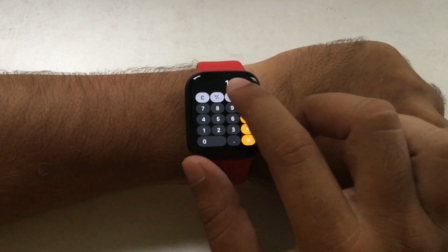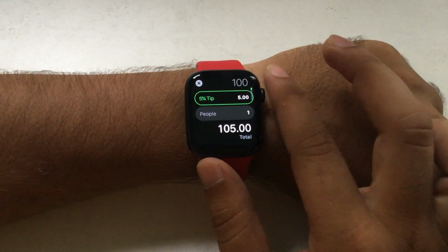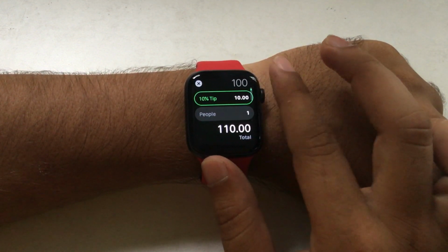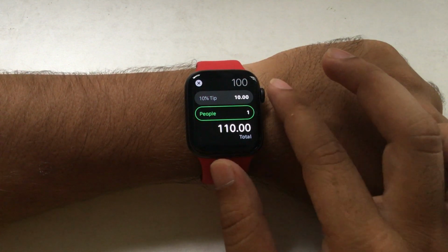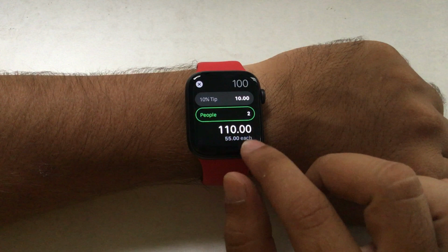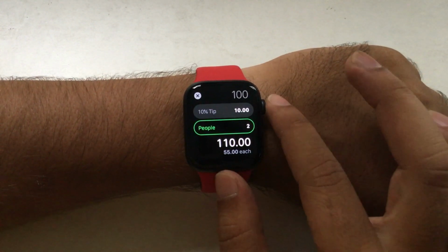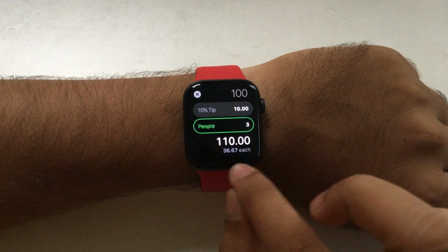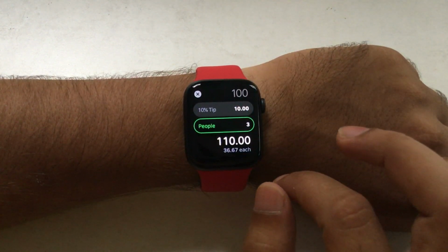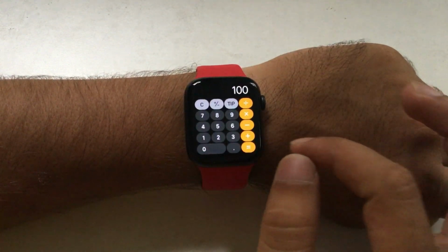Enter the bill, tip percentage and number of people. Next, the result is on the watch. Find the amount you have to pay per person. Here my bill is $100 and I share a 10% tip. Use the Digital Crown button to change it. And the number of people, here it's 2. Now the final is $110, and the shared amount is $55 to each.